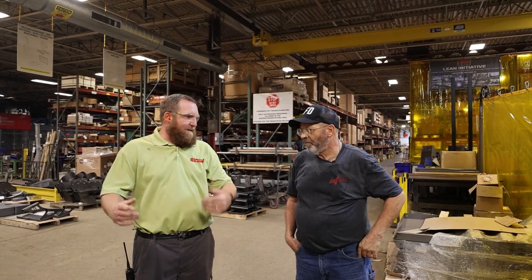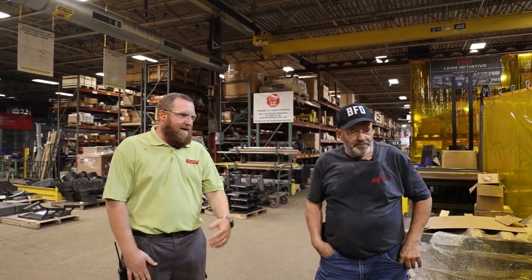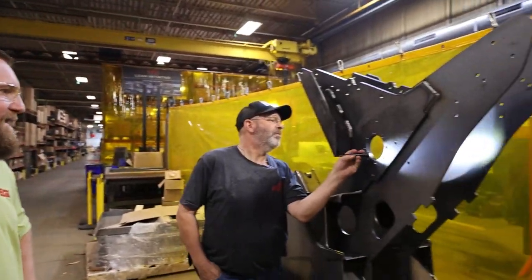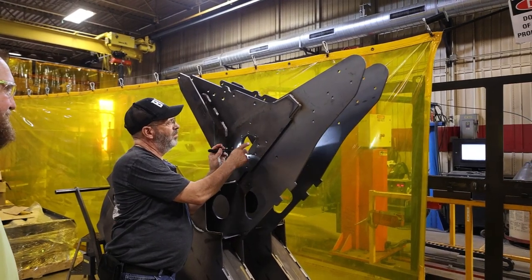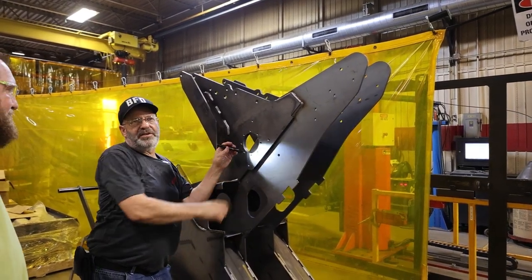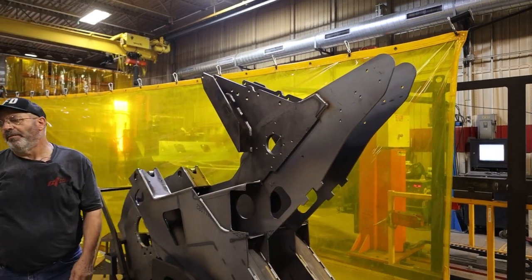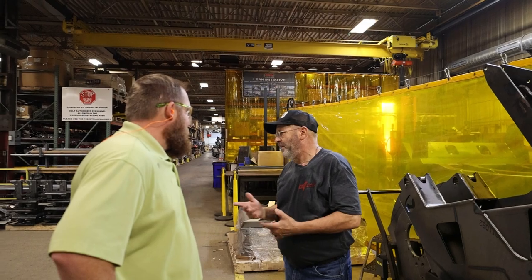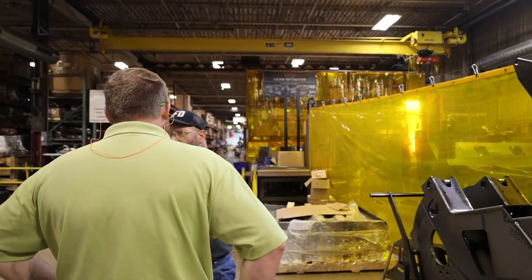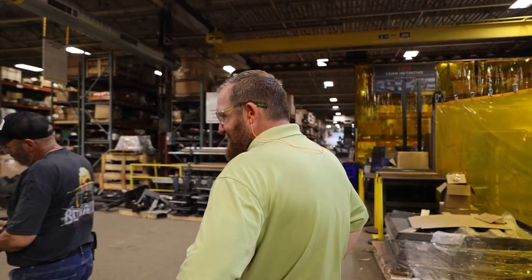A lot of that stuff with the holes is coming out of our machining shop. They're the ones making sure everything's lined up, and the lasers will cut some of the holes out, but a lot of the stuff gets done in our machining shop. Like that, that starts and stops. Yeah, there's always going to be that little ding in there that doesn't get completed, and all it takes is a stroke of a file. Yep.